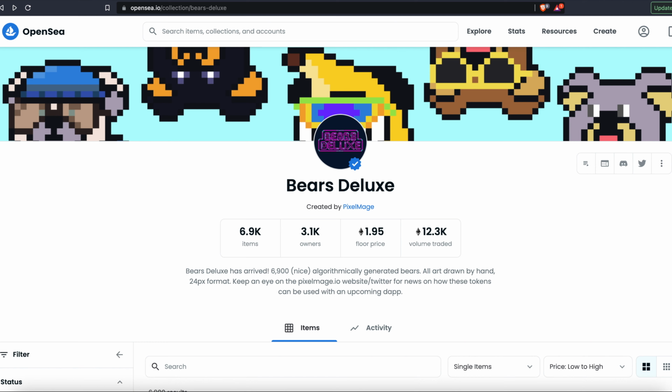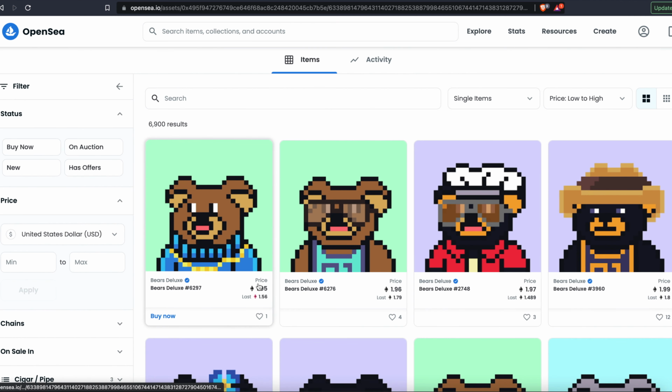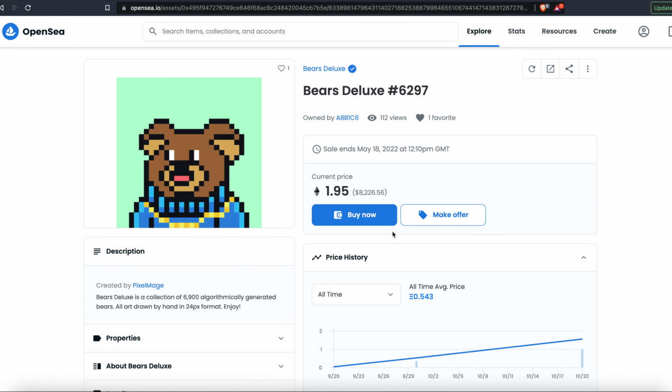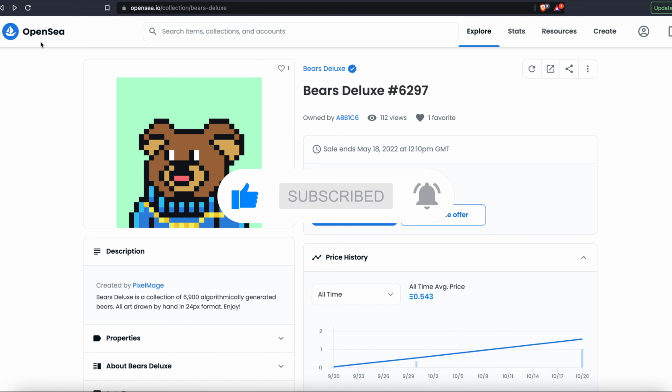So Bears Deluxe, I'm going to give you a slight rundown. It's created by Pixelmage, who's the developer. It's got 6.9k items in supply, 3.1k owners, and at the moment the floor price is 1.95 Ethereum. So that is around, I think, $9,000 or $8,200. That's really promising for the NFT as a whole, because it's grown a lot since its 0.03 mint, which was back in end of September. So the NFT has shown a lot of growth.